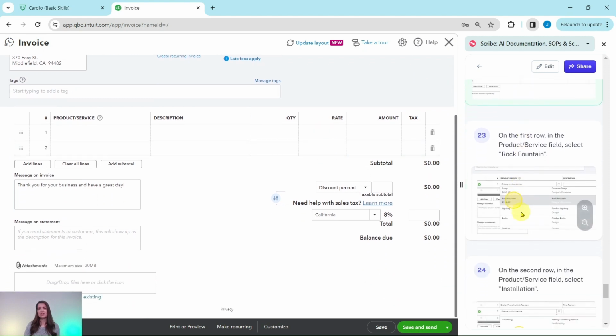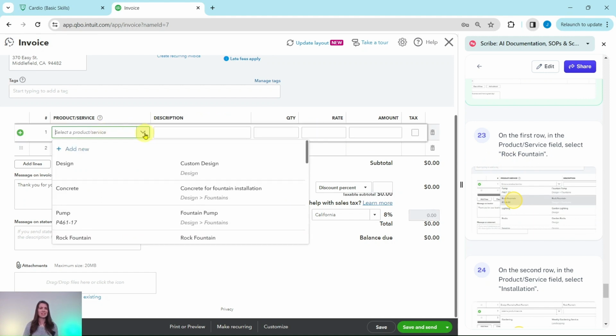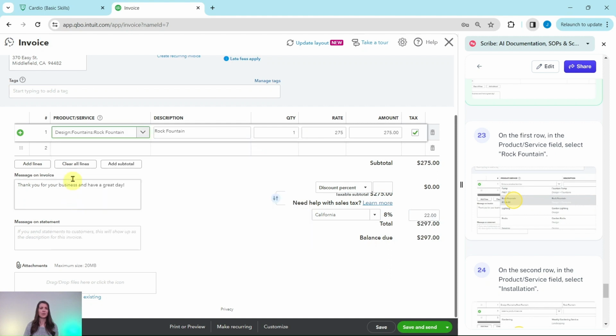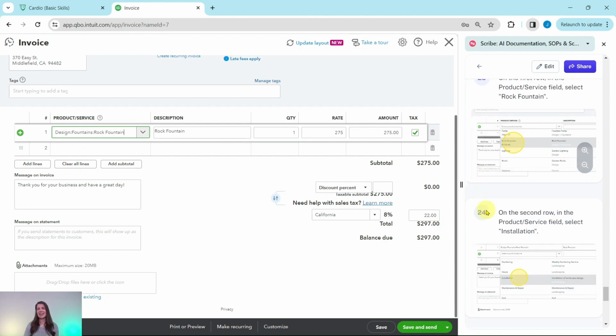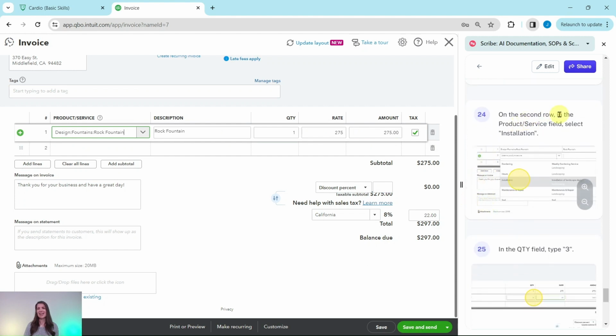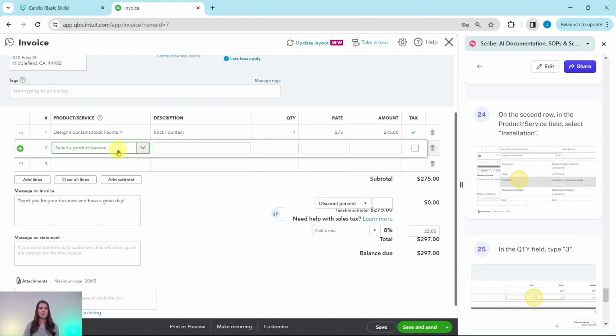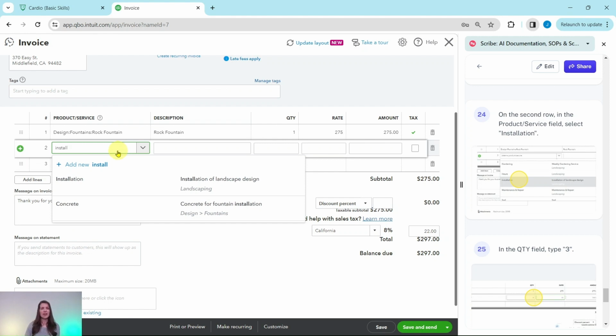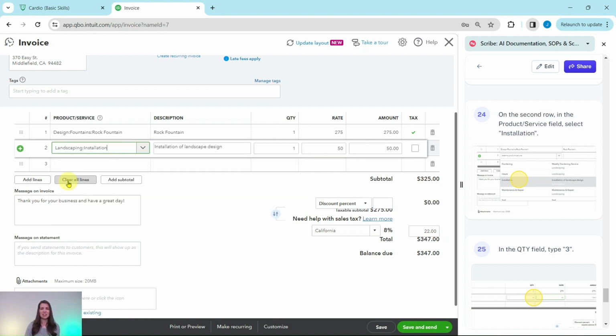So in the first line on the product service field, we're going to select Rock Fountain. So click into it. You can click the down arrow and scroll. It's the fourth one down here. Once you click it, all the information will appear for you. And then we also need to add in that installation. So on the second row in the product service field, let's select installation. Click into it. You can this time either scroll or you can go ahead and type in the way that I just did. Once you find it, go ahead and select installation.